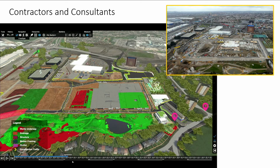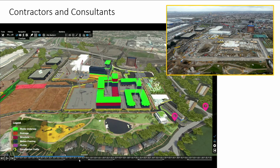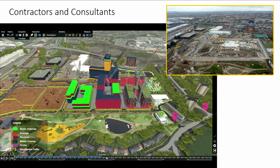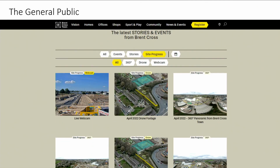Outputs from SiteScan have also been imported to third-party platforms that are being used to perform specific 4D analysis of the delivery program. Our aerial photos and 360 panoramas are also shared with the general public, where they can track progress of construction activities on site using our project website, again, for a better understanding of how the site is performing.